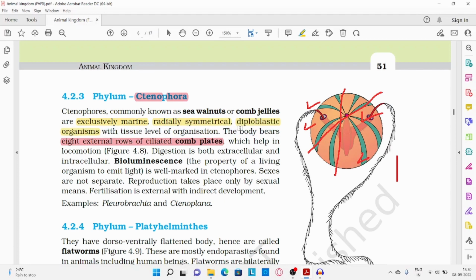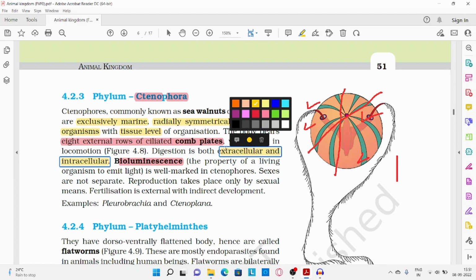Till Ctenophora, all the phyla will be diploblastic. Starting from Platyhelminthes, we will have triploblastic germ layers. They have tissue level of organization from Cnidaria itself. Tissue level of organization starts there, so you must know this. Now one more distinguishing feature is that they show the property of bioluminescence, as I've told you in the last episode. Digestion is both extracellular and intracellular. I've told you about extracellular and intracellular digestion in the last chapter.